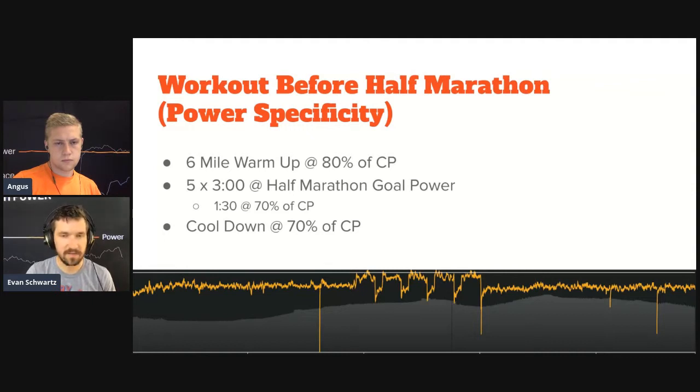Just again, enhancing that mental side, I think is an incredibly important thing. But this athlete was able to check the boxes there, do a workout that made them feel confident, getting a little bit of a stimulus right around that specificity that they'd be targeting a week later.